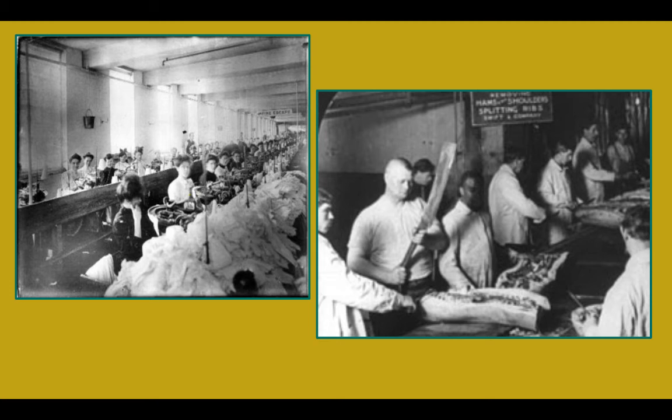Tomorrow, you'll take a quick look at a piece I have for you about the working conditions related to the meat packing industry. Again, this is a place where immigrants could find work. The work was incredibly difficult, and the work did not require a whole lot of skill. It did not require a whole lot of acquisition of the language, and the working conditions were, to say they were rough is an understatement. So we'll take a look at that piece tomorrow.